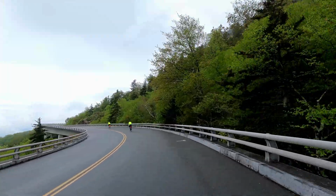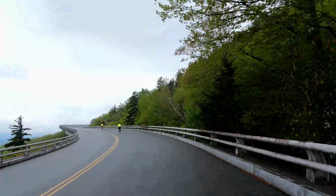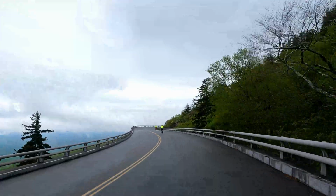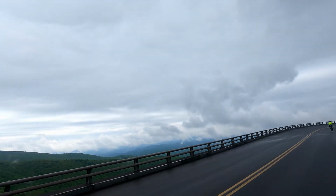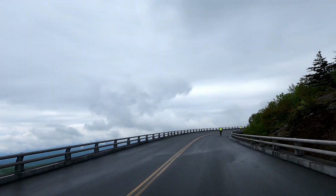It's unreal, it's out of this world, so definitely bring a camera. Yeah, it's hard to describe how awesome it is. This road just sweeps over the edge of the mountainside. There's an incredible view. Definitely bring a camera. You'll want to take pictures of this place.